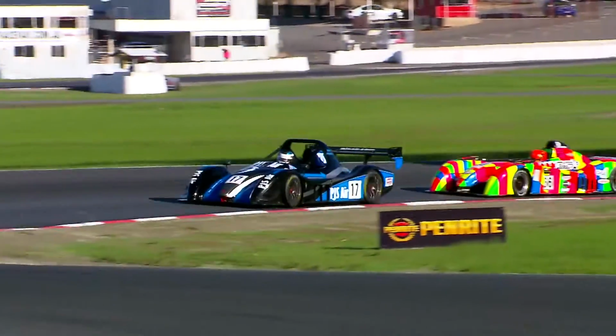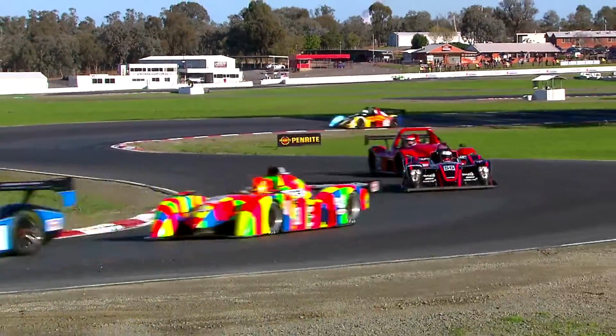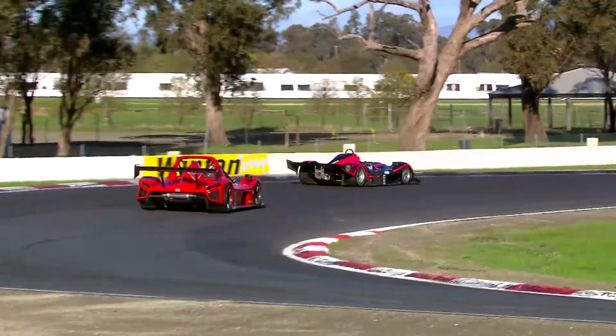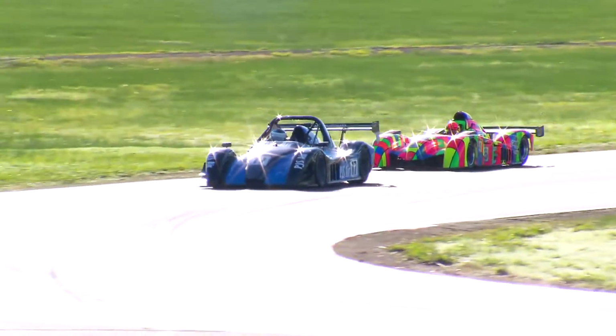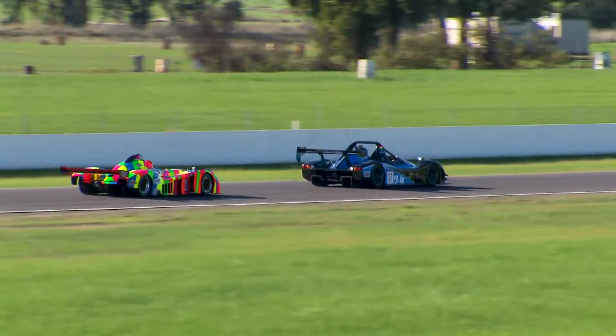Through this section of corners here, there's not a huge amount of aerodynamics involved at all. It's all about mechanical grip and how they can put the power down. You see, no one's really got an advantage through there. They're all kind of line astern, just working it through. But then we get onto these straights, as you mentioned, you can see the Radical pulling a decent gap again. So there's going to be this bit of cat and mouse the whole way through the race, I think, with these guys, which is really exciting to watch. Yeah, it's one of the great attributes of this category.